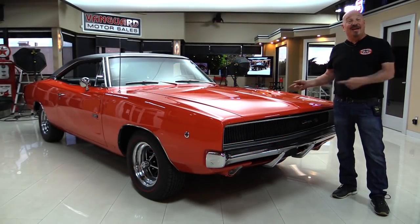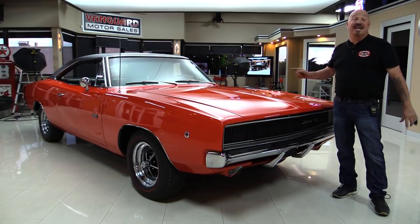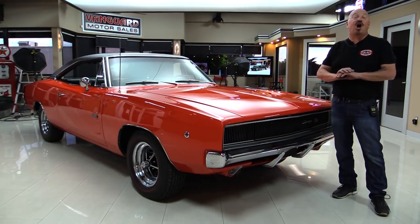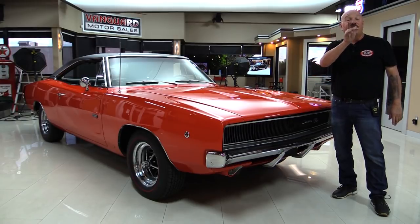I'm Greg, and this is the '68 Charger, and yes, it's got a J in the VIN. It is a real Hemi car, guys. The car is phenomenal, and you're gonna love checking it out.